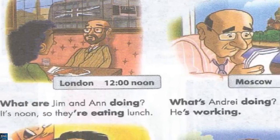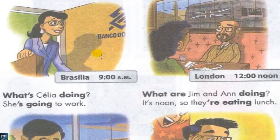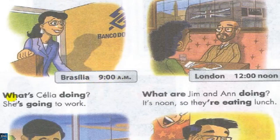Look at the picture here. Where is Celia? Celia is from Brasilia, Brazil. What time is it? It's 9 a.m. It's 9 o'clock in the morning. What's Celia doing? Celia is going to work.